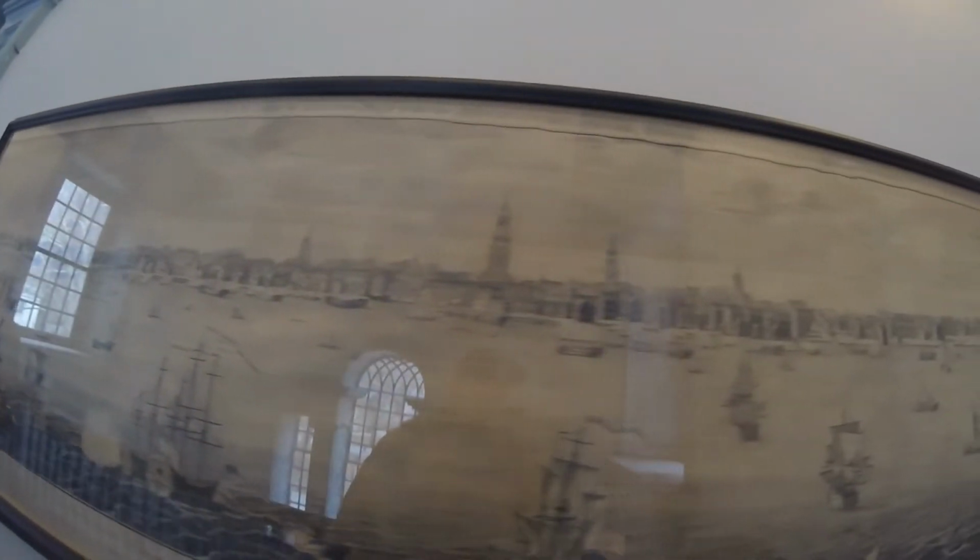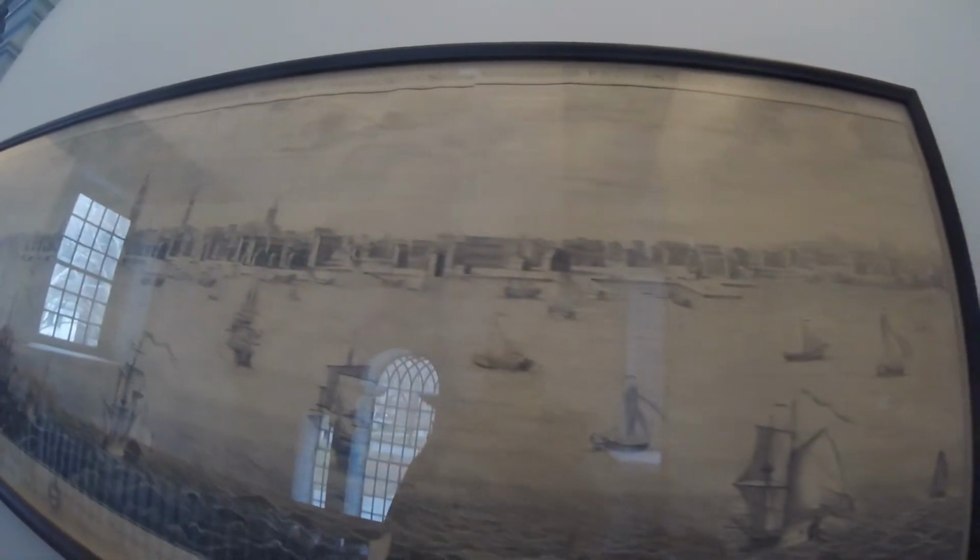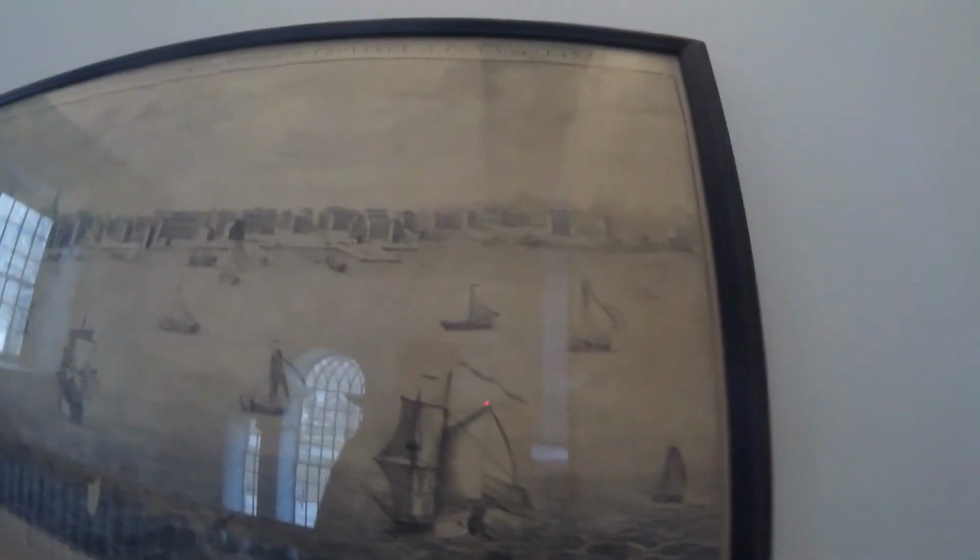They only have this open for 30 days a year. This is a view of Philadelphia. I guess this is from the Jersey side. The state of Pennsylvania from 1790 to 1800, the state capital was Independence Hall, so all the state business when the federal government was here took place in this building, the second floor.